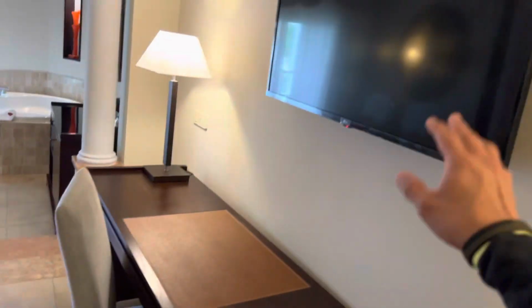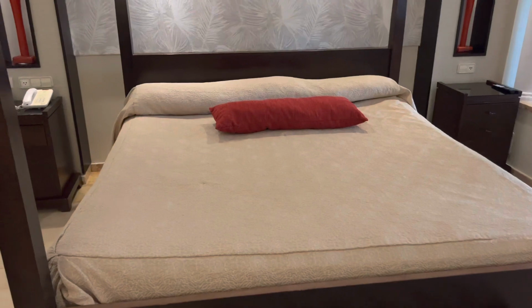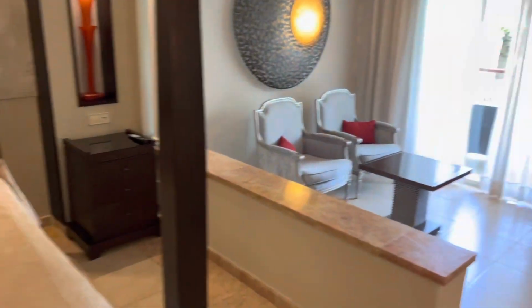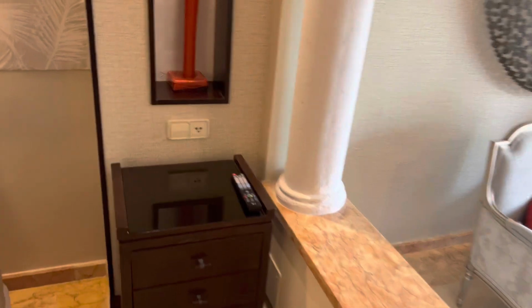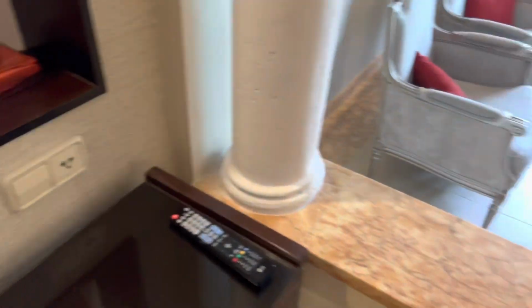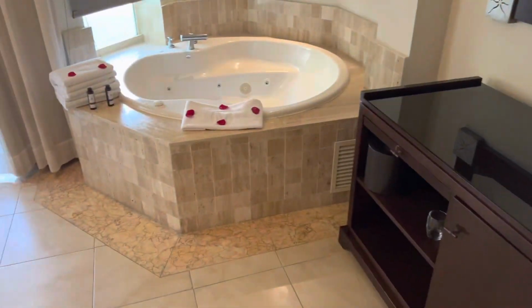You have your desk, your TV, and your king, California king, I would say, size bed. You do have AC here, so that's pretty good because outside it is humid. So bring shorts, bring really light clothes. Now you have your work cabinet, storage space if you use it. You have a controller.